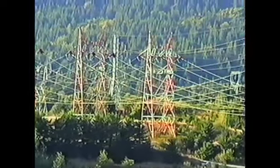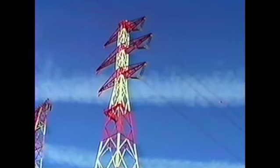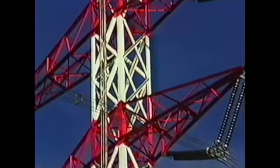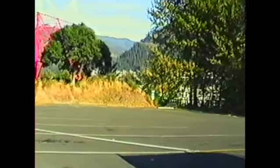Now here's another view. See, they got lots of transformers, probably a lot of step-down transformers, since I'm sure the voltage is pretty high coming out of the dam. See the size of those insulators there. And there's the powerhouse back there, between those trees. There's the Washington side. Here's a view looking down river.